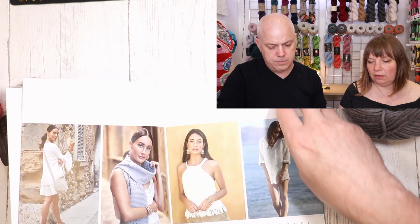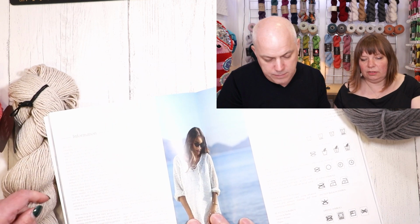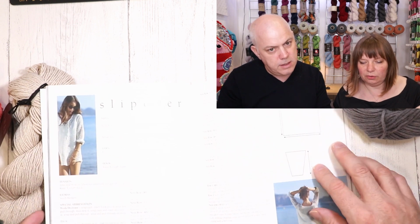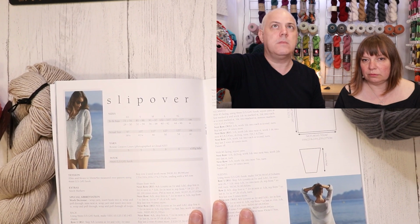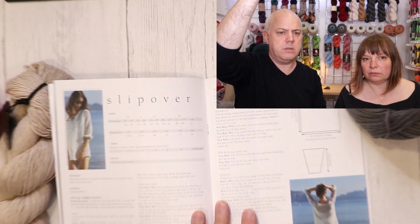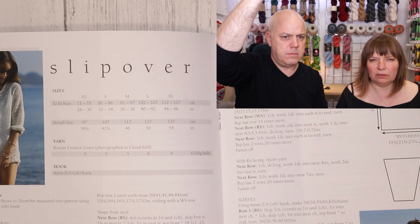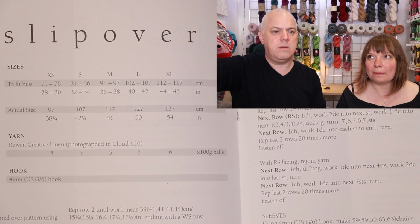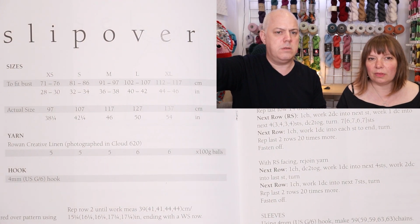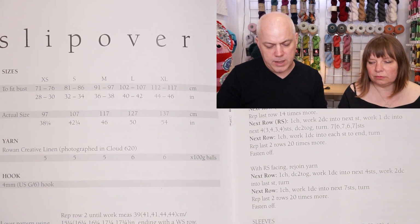Any idea how many balls in that slip over? Well, you need to go in and look at the pattern to really see. Hold on. So 5 balls for most of the sizes, and 6 for the larger ones. Interesting. So 5 balls for that slip over. I quite like that.